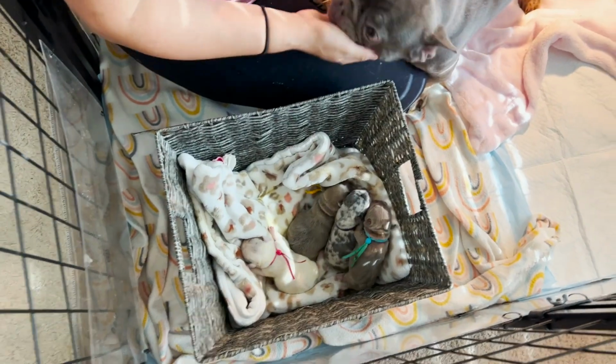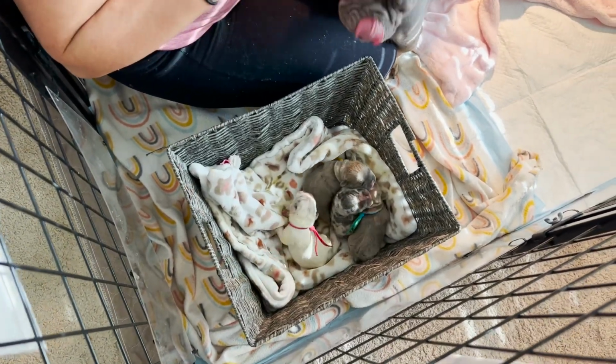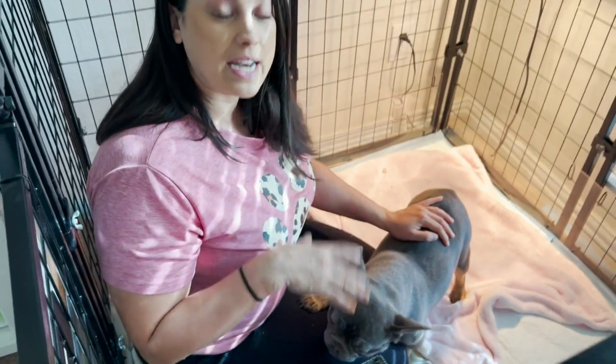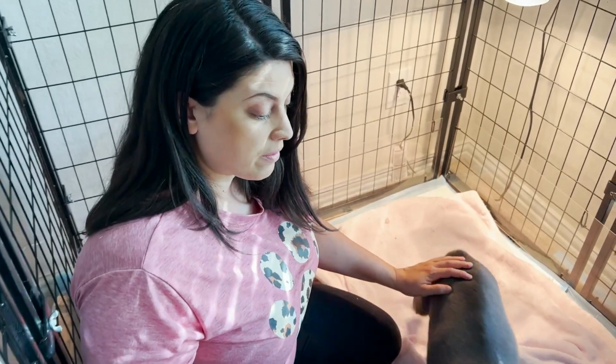So today, during our onboarding process, we are going to be giving the puppies their first latch. In our previous video, I went over tracking their starting weights and then also using the collars to identify which puppy is which. Now we're going to go ahead and feed them for their first latch.